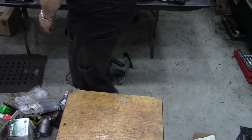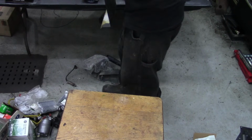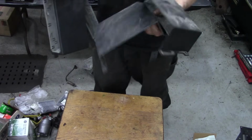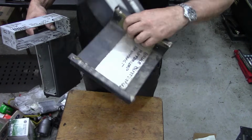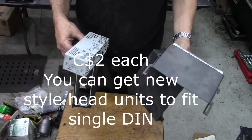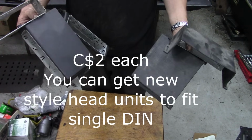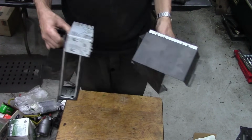Right, what else have we got? Done them. Oh, anybody want any radio mounts? These are for Defenders, early Defenders. They're good little boxes. You can have the lot for $10 if you want them. I mean, if you want one, give it a couple of bucks. But how many is there? 1, 2, 3, 4, and a bit. So $2.50 each. $10 for that.